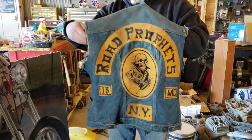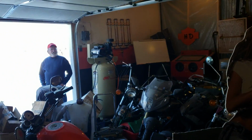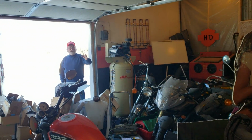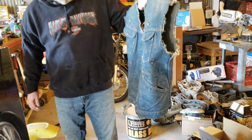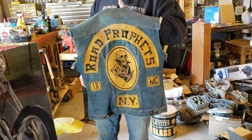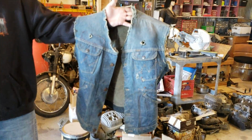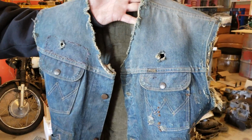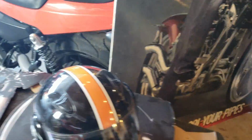So Clint's got a set of colors he's donating to the museum from the Road Profits MC in New York, a 1%er club. You said that you used that for a Halloween costume? No, I bought a casket for Halloween, and that was on the skeleton in the casket. Looks like it has some bullet holes in it. I wonder if there's a story behind that, if the guy got killed wearing it. Look at the bullet hole right through the heart. They've been defunct since the 80s. Who knows what the history of that is.